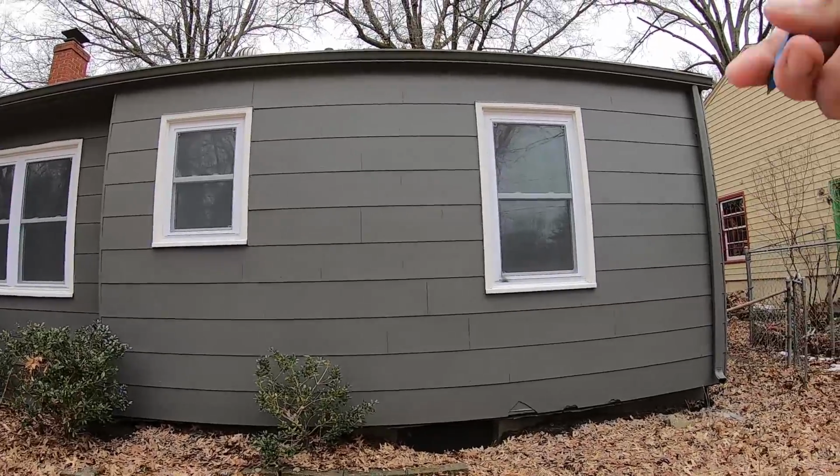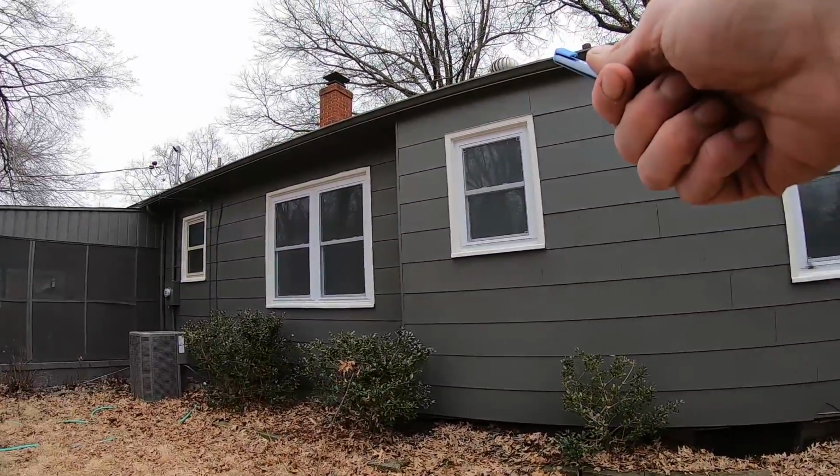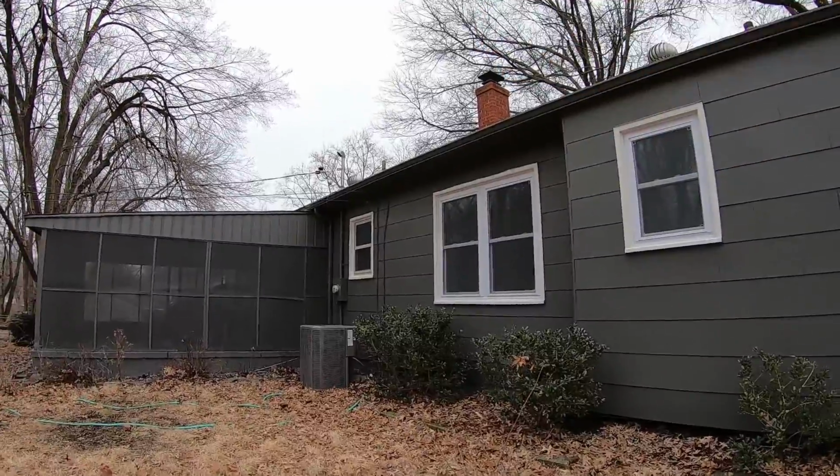As soon as I get to some windows without screens, I'm going to touch the windows and just inspect them as closely as possible just to see what kind of debris is on them. So we've got 1, 2, 3, 4, 5.